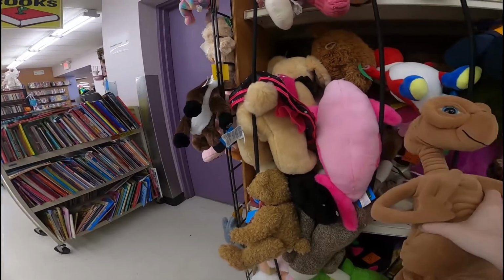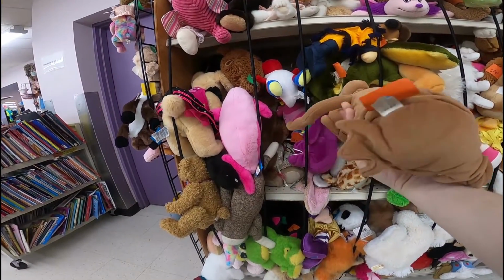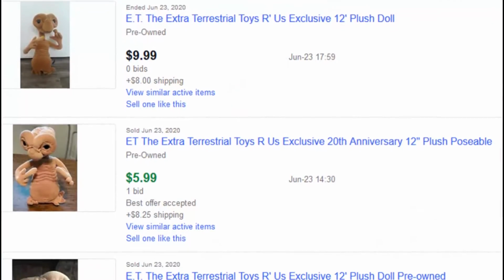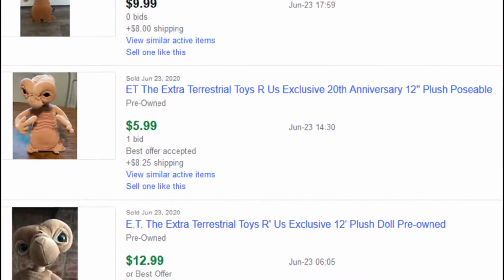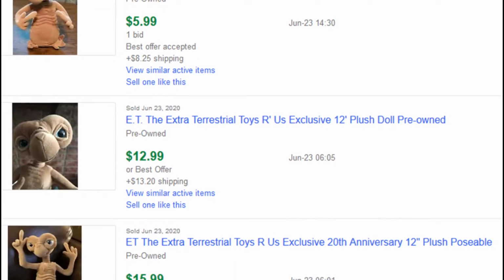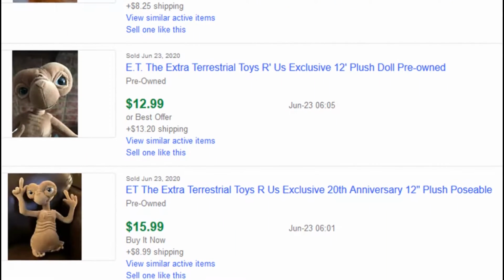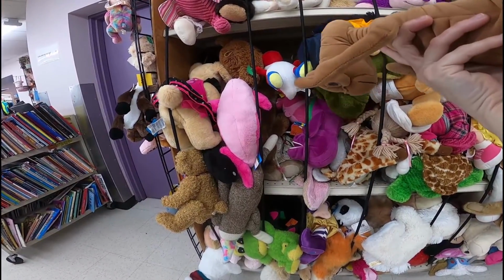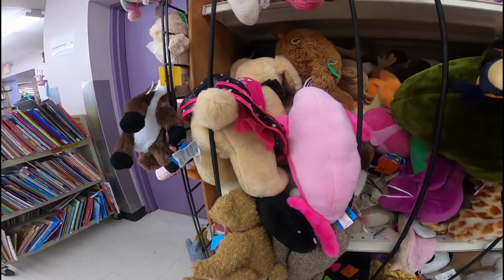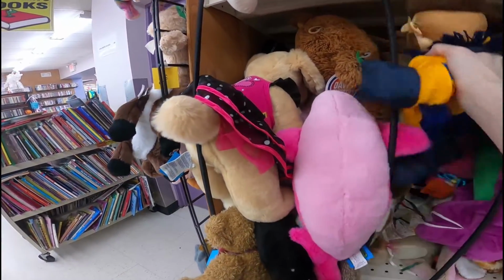Alright, so this ET would have been a great find if it were the one with a light up finger or was electronic, but this was just a posable one and he was pretty heavy for no electronics. I didn't end up finding the exact one until I got into editing this video. He probably would have been okay to pick up, but I forget what the asking price was. This place prices plush individually and I hate that. They always ask way too much on recognizable characters.